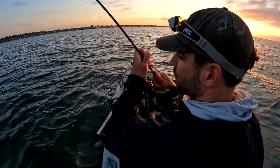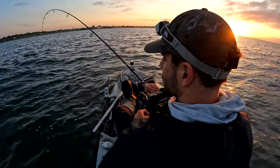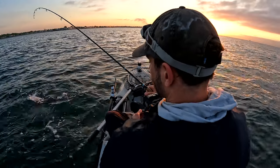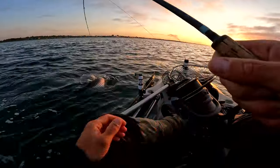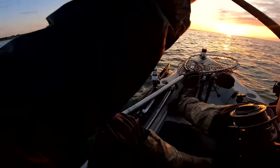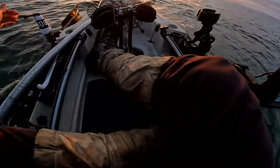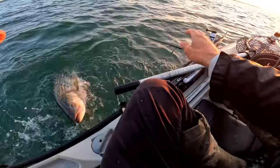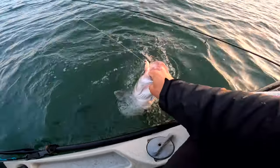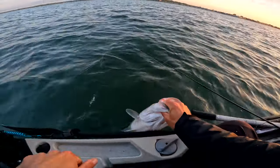Wow, super nice bass. Oh, wow. Super nice bass. That zoom fluke. Wow, this is like nicer than the first one. Damn, son. This is a really nice fish. Sometimes small profile is the way to do it. We tried that big profile and he wouldn't hit it. Went to the small profile and he hit it. I think this camera's rolling.